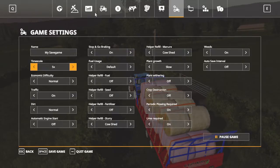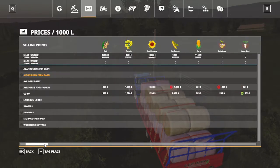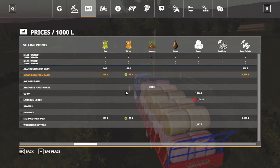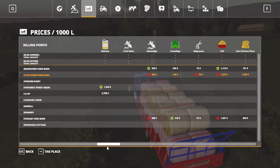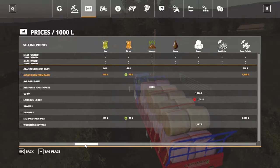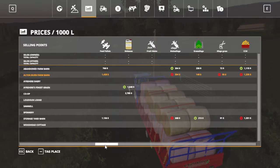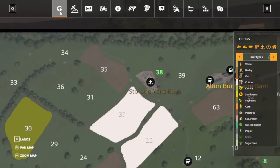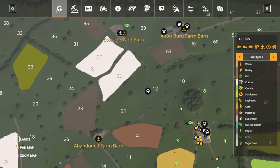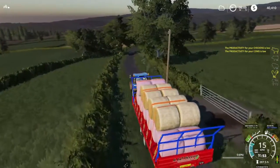So what we want to do is figure out our best place to sell this stuff. So what we've got is straw and grass silage. So our grass silage is better off going to the abandoned farm barn. But we want the straw to go to either storage or Outen. So what we might do is head to the storage yard barn, which is the one up at our other farm anyway. So we'll get up there, we'll get all of this sold off.